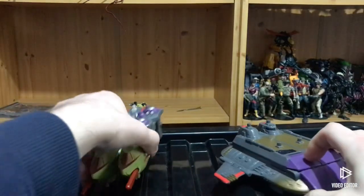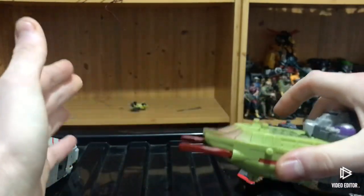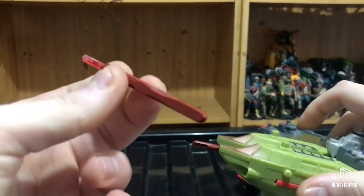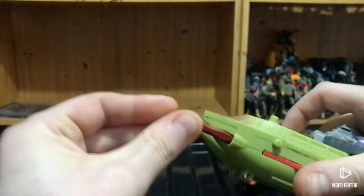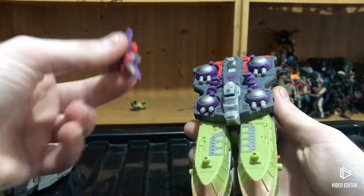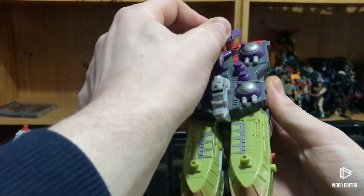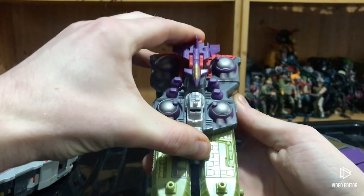Then we get the Cybertronian double-barreled battleship. And this one has missiles, which these are not the originals. These are 3D printed reproductions that came with this when I bought it. And they're quite nice, actually. They look really good, so I'm going to keep them. And Ramjet can plug right on here. And when you push this, the guns move, which is pretty dang cool.